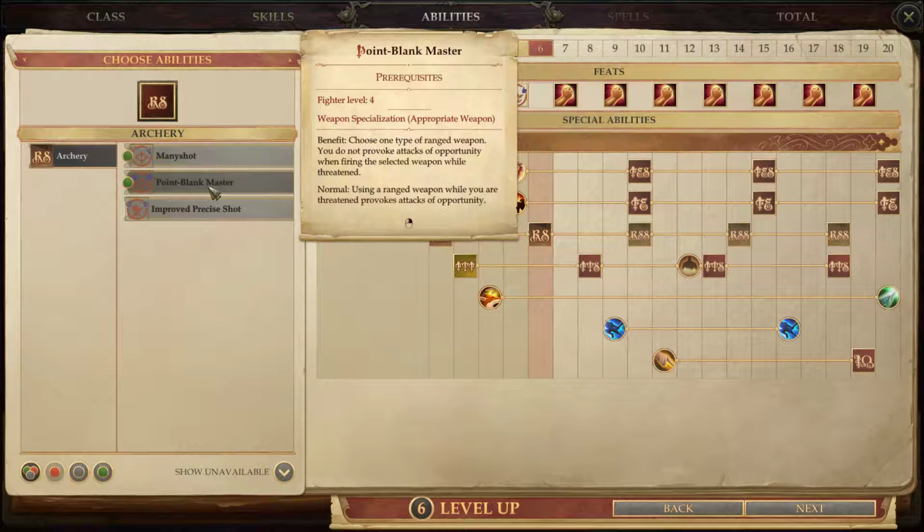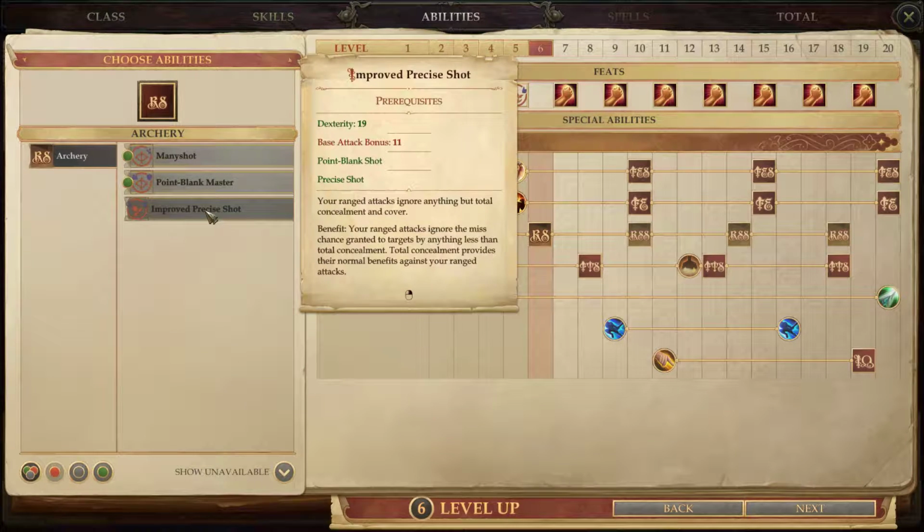Choose one type of ranged weapon. You do not provoke attacks of opportunity when firing the selected weapon while threatened. So he could fire that right in your face and not get attacks of opportunity. Your ranged attacks ignore anything but total concealment and cover. Your ranged attacks ignore the miss chance granted to targets by anything less than total concealment. Total concealment provides its normal benefits against your ranged attacks.